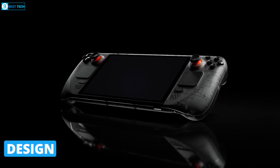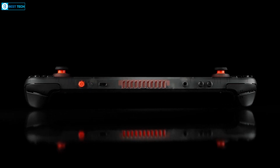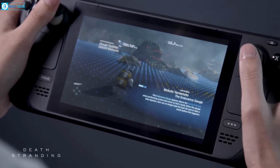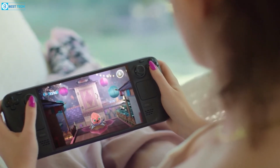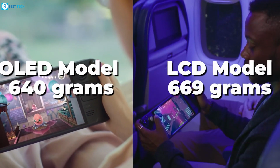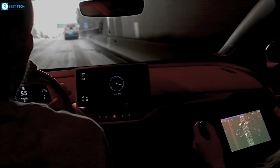Aside from the display update, the OLED Steam Deck's fundamental design and controls remain the same as the original. It maintains the same comfortable ergonomic layout that makes the Steam Deck great to hold for extended gaming sessions. Valve did slim down the weight slightly, with the OLED model coming in at 640 grams compared to the 669 grams on the LCD version. The weight reduction is minor, but still makes the new Steam Deck a little lighter and easier to handle.